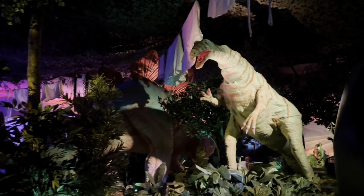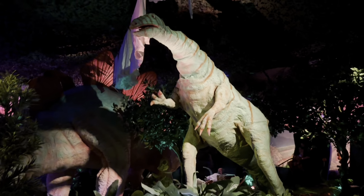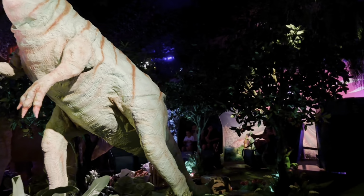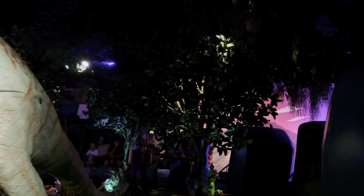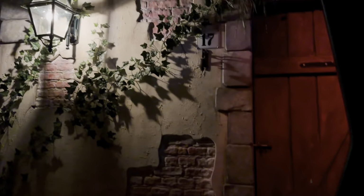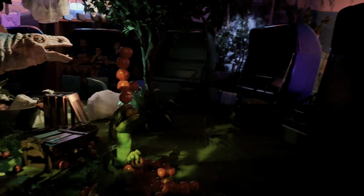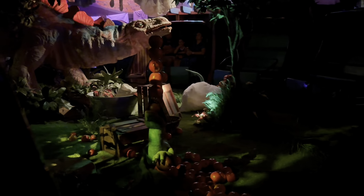Wow, look at this dinosaur. There's like washing lines, like these dinosaurs are doing their washing. Wow, it's so cool. Obviously got like these hanging leaves and stuff above us. It smells really nice. So yeah, there's like smell pods, isn't there? That's a lantern. This one's balancing the apples on him.